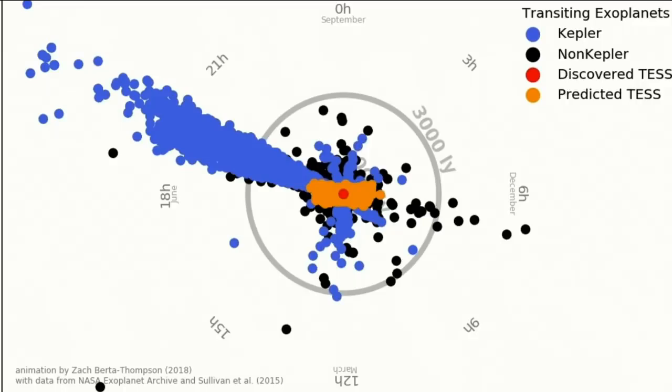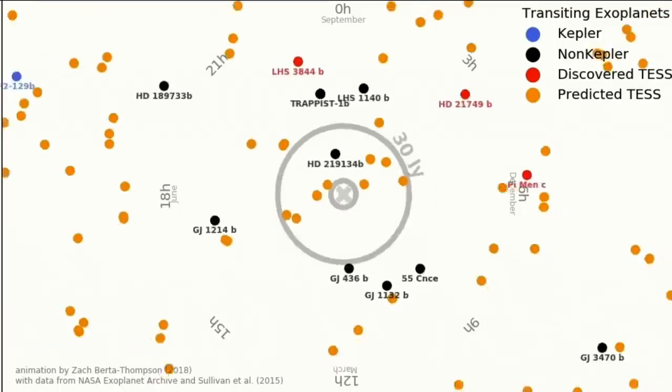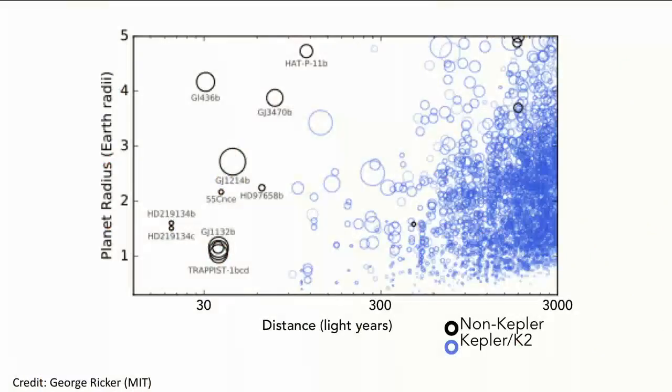Try to measure atmospheric compositions. Try to predict whether there's strong winds on some of these gas giants, things like that. So the TESS discoveries, which should fill in this yellow space, are designed to do exactly that.